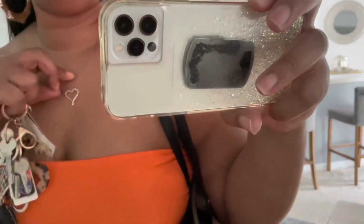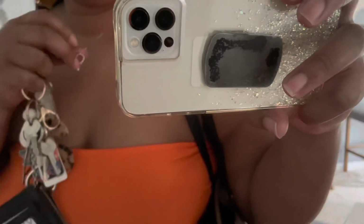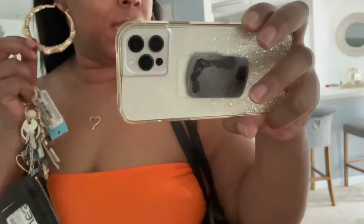And then I have on my little necklace. I've had this for years. This is from Jared's. Ooh, diamond heart necklace. Got the diamonds around it. I love this. And then I just have on my gold bamboo earrings.